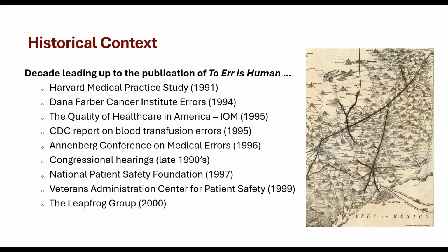So that was very highly publicized. The Institute of Medicine published a report called Quality of Healthcare in America because there were a lot of organizations increasingly concerned about error. The Centers for Disease Control that year also published a report on blood transfusion errors and the frequency of type and cross-match errors.